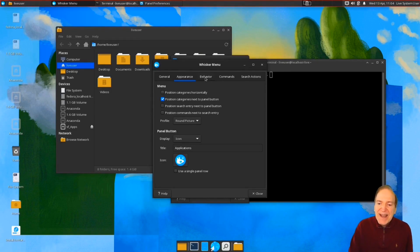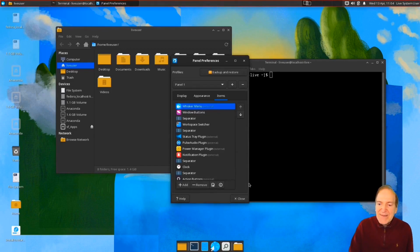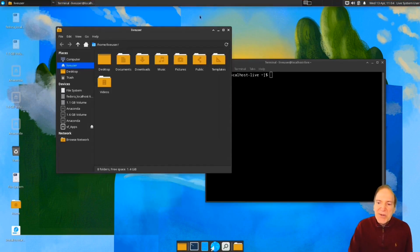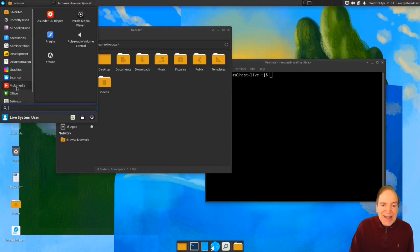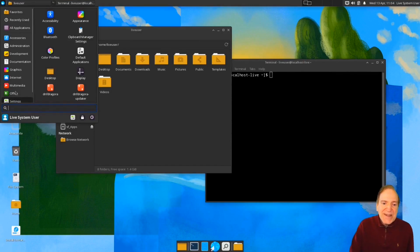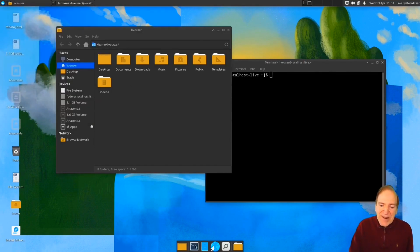And then there's your icon. If you want to change that, you can click that. But I think it's good. And then switch categories by hovering. That's another thing I like to have set. Then I'm going to hit close and close. And now if we come up here to the Whisker menu, yeah, that looks nicer. And see, the categories are changing while I hover over them, which is another thing I set. We got our little search on the bottom there. So nice. And then we have our panel.